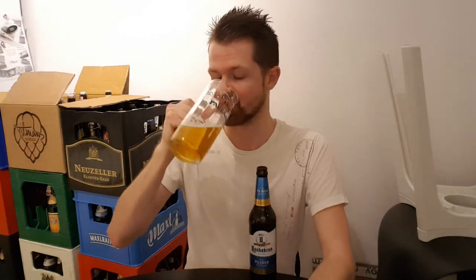This one is nice, as I said. I look forward to trying the Goldberg too. So let's take the rest. Really easy, nice taste of it. The Landskron Premium Pilsner. It's a great beer, great pils. Recommendation from me, of course.